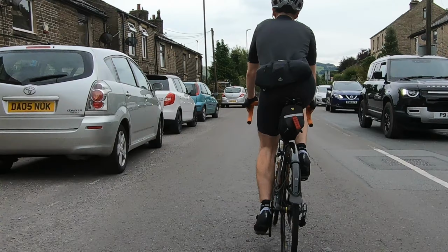We're just halfway through Ashton Road, which is a really cool descent. It's just got a sort of steady gradient, but it's all down here, so it's fantastic. Just passing through Stockport, it's next to the motorway, that's why it's so loud.